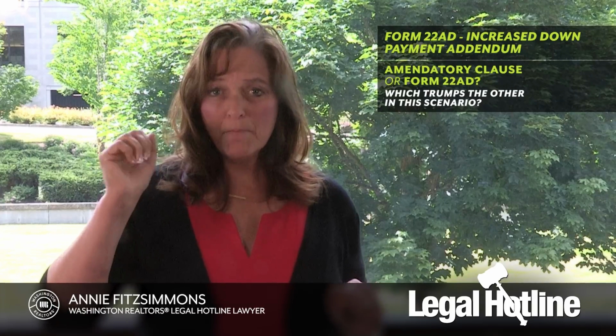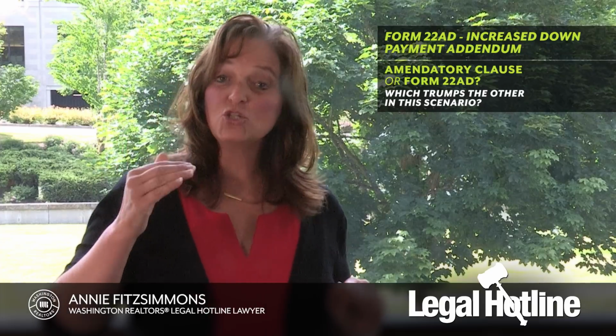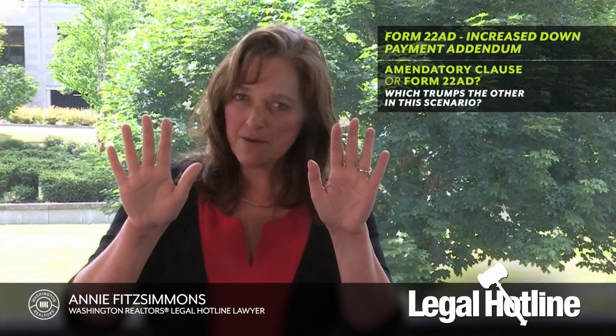If there is a dispute on this matter, it's going to be heard by a court, and a court is going to weigh the competing interests of the parties. From the seller's perspective, the seller is going to argue that, court, you must obligate the buyer to perform the terms of the transaction by bringing the additional down payment because the buyer led me to believe, induced me to accept their offer based on their representation that they would bring that $20,000. They made that representation in the face of the amendatory clause.